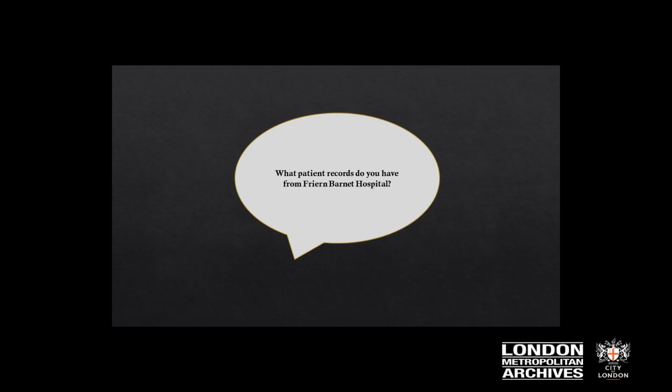The next question I'm going to explore is about records from particular hospitals. Now, in this case, we have a hospital name, and in the first instance, you could do worse than just use the basic search bar that we saw on that first catalogue window and search for Free and Hospital. And if we do that, we will indeed get an entry for that hospital.